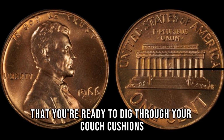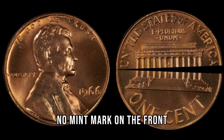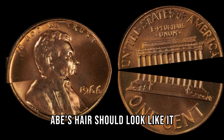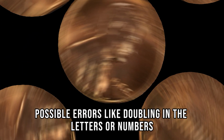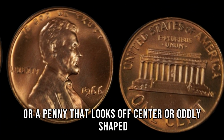4. What to look for in your 1966 penny. So now that you're ready to dig through your couch cushions, what exactly should you be looking for? No mint mark on the front, just under the year 1966. Strong strike details. Abe's hair should look like it got the Hollywood treatment. Clean, shiny surfaces. The fewer scratches, the better. Possible errors like doubling in the letters or numbers, or a penny that looks off-center or oddly shaped.